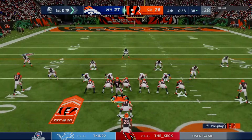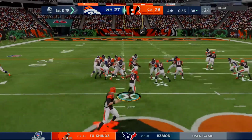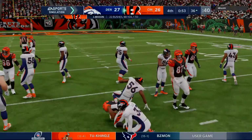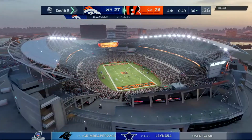So how about that for a chain mover? They're all the way down inside the 40 now for 1st and 10. Burrow going to give it to Mixon. And he'll take this one down to the 36. 2 yards on the pickup there. It'll be 2nd and 8.